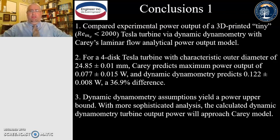So a couple of conclusions. So certainly we compare the experimental power output of a 3D printed tiny Tesla turbine via dynamic dynamometry and Carey's model. For the Tesla turbine that I described, Carey's model predicts a power output of 0.77 watts. Dynamic dynamometry predicts 0.122 watts, the 37% difference. But the assumptions that were put into both Carey's model and the dynamic dynamometry approach were bounding assumptions, which will essentially push the two results together if they're done more carefully.